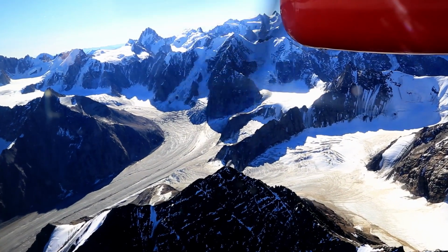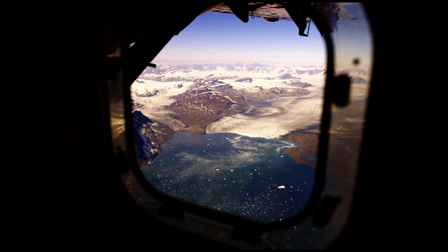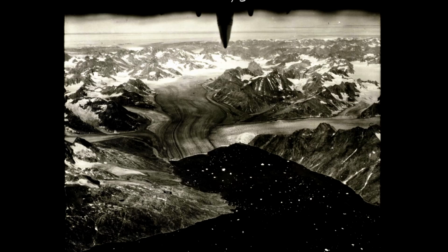In the summer of 2013, we were a group of scientists from the Natural History Museum of Denmark and from Aarhus University who traveled to Greenland. And with us we had a bunch of very old photographs. These were photographs that were recorded from the air of glaciers. This was really exciting because these photographs were the first that were recorded in the air and of glaciers in Greenland.